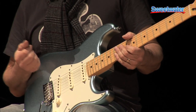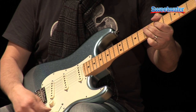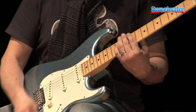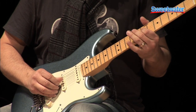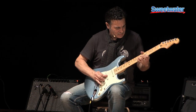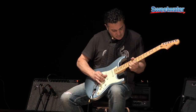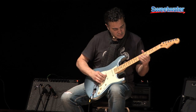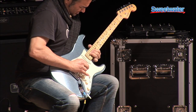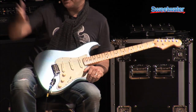By the way, I was playing off the Deluxe Reverb. Now I'm coming through the Roland Cube. Pretty amazing. Mitch, back to you.